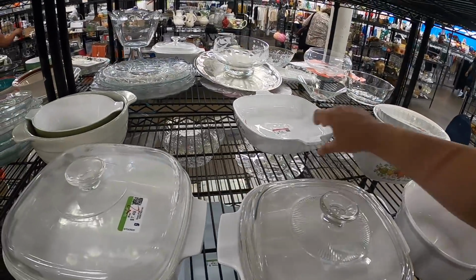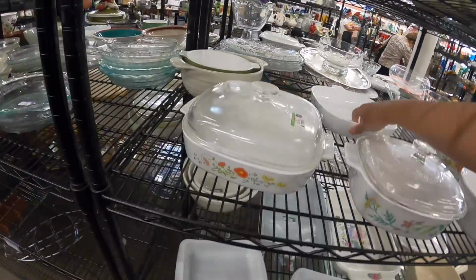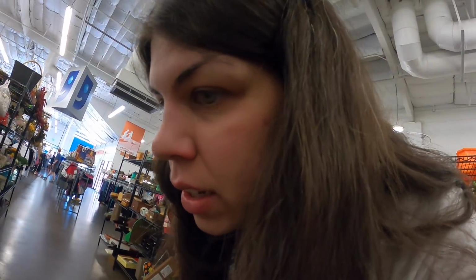Why is Corningware like regular pants never have fun for me? Because people always buy them too soon. That's why, Hannah. Okay. Nothing else really interesting here, so we'll keep looking.